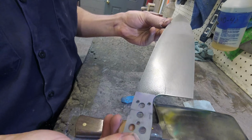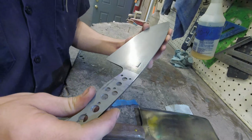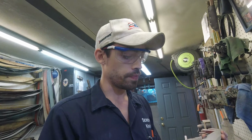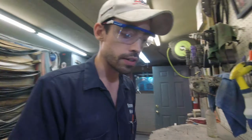This is a stainless chef's knife, and I plan on jumping into a nickel bolster. I'm trying to get experienced with the bolsters, and a more complicated handle. So I'm waiting on some nickel silver for that guy, and I'll be doing grind lines today. So it's gonna be a fun day.